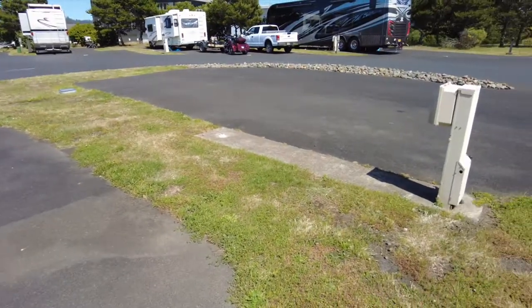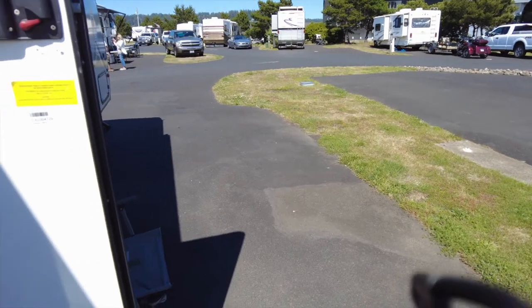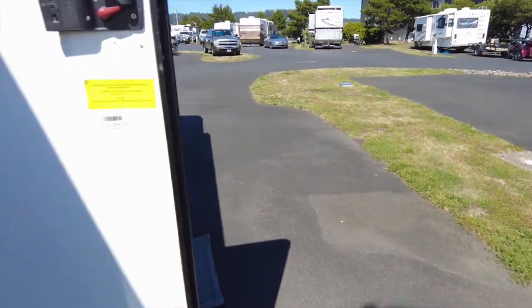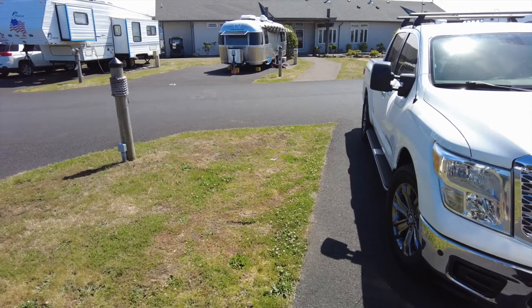There's water, sewer, electric at each site. But everything's nice and clean and neat. I like that. Even the bathrooms are nice and clean. And we're right across the street from the office. I mean, literally right across the street.